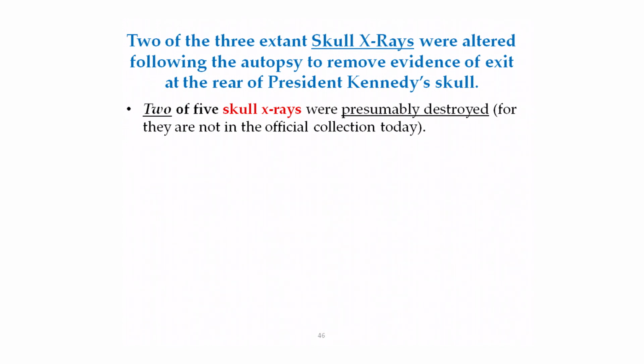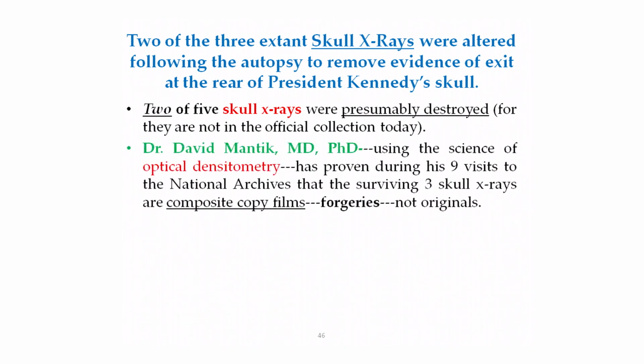Dr. David Mantic, a radiation oncologist, an MD, and a PhD in physics, as I mentioned earlier, has visited the National Archives a total of 9 times to study primarily the JFK skull x-rays, as well as the autopsy photographs. His conclusions after his 9 visits are that the surviving 3 skull x-rays are composite copy films, forgeries, not originals.